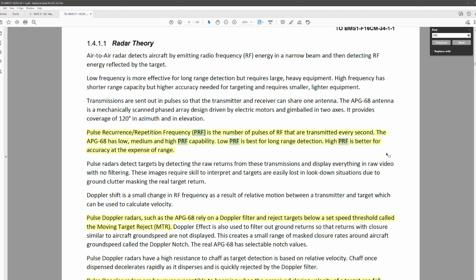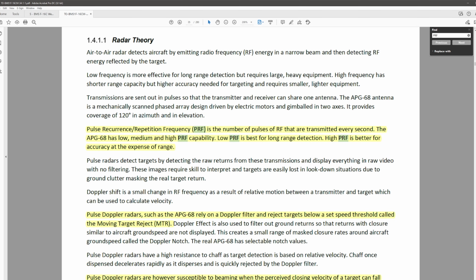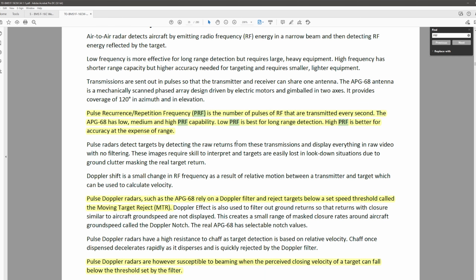What would you consider close for this purpose? I would say within like 25, 30 miles. Anything closer than that is close. Because if you're using TWS, you're probably not going to see anyone farther than like 40 miles, because it's using a higher PRF than the RWS to give you that higher resolution and accuracy.